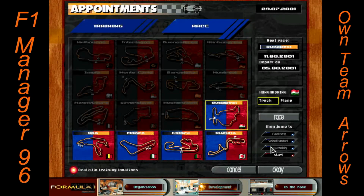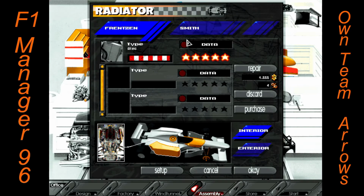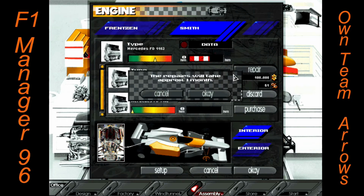What have we got, a week? Yeah, a week until Budapest, round 12. So I'm pretty pumped with that. I know it's not a win, but it is a double podium. One of our main rivals did not score any points at all. Unfortunately, it wasn't the one we would have preferred. We would have liked it if Villeneuve didn't score points, but hey, can't have everything.